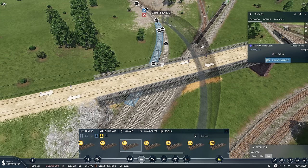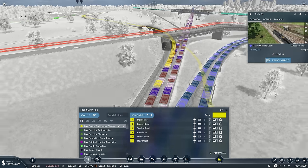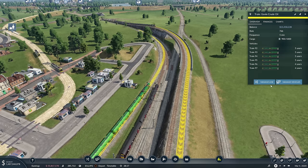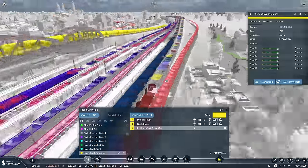Look at that. Bit of 50. That's good. Right. The only thing going around there is the yellow line. Do you have a specific instruction of places to go? So Ghoul South, Broomfleet signal there. Right, okay.